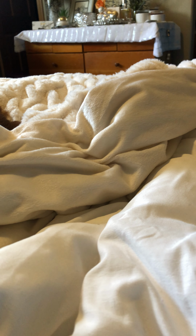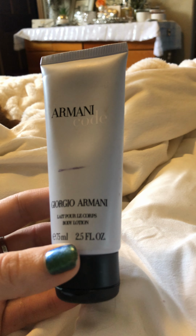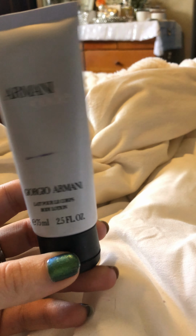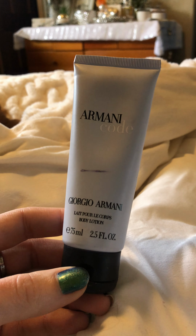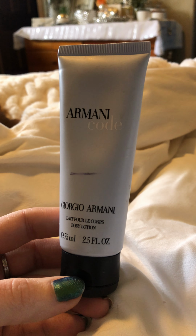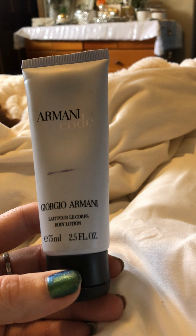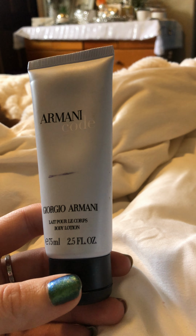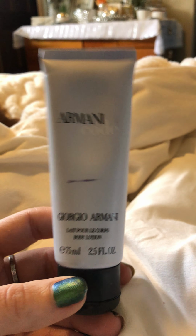So the first thing that I had in the intro was this Armani lotion in Armani Code. For this one I chose nostalgia because this was my signature scent growing up from my early 20s all the way up until now. And I also explained that I only use this on my hands and wrists because it's not moisturizing. I could have easily cheated and used this all over my legs, but I didn't. It was just hands and wrists.